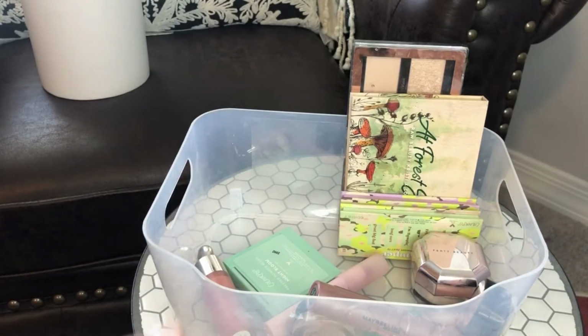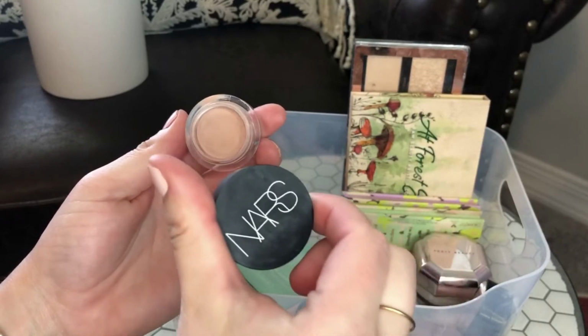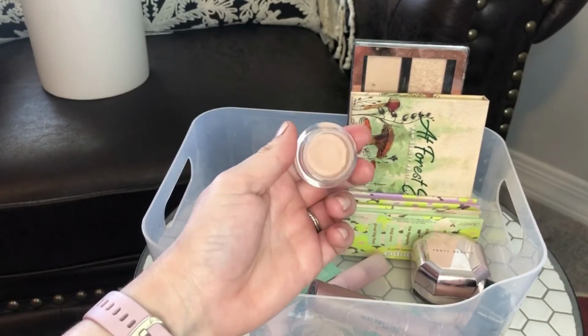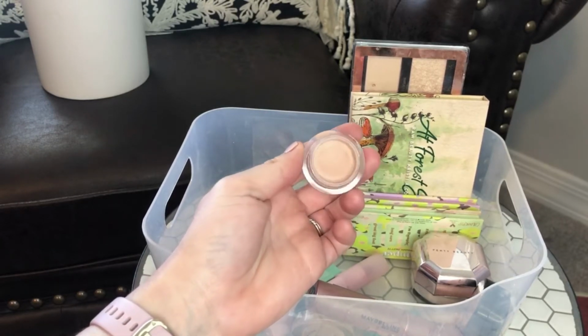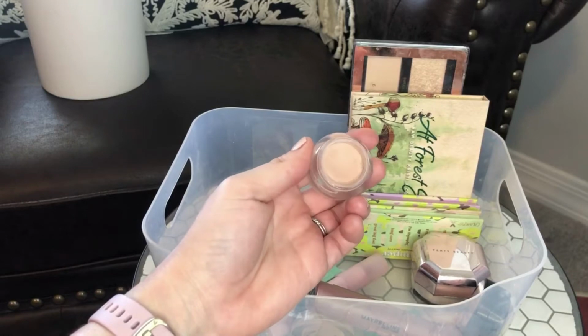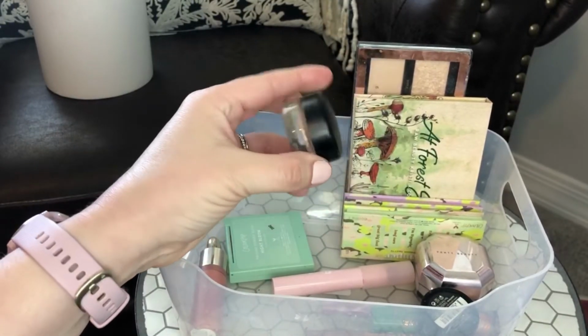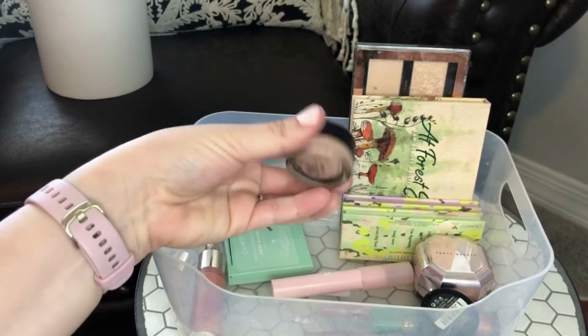Another concealer that I use is the NARS Soft Matte Concealer. This is in the shade Vanilla. I did use this a little bit, not as much as I probably should have, but it did its job. Another item that we've probably seen multiple times before is the MAC Paint Pot in Painterly.